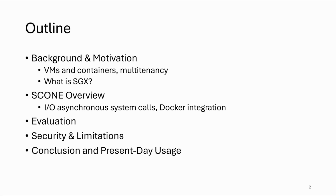So I'm going to give you some background information as well as the reasoning behind the research and development of SCONE. Then I'm going to give you a high-level idea of what SCONE is trying to accomplish. Then I'm going to show you the results from the research paper. Then I'm going to show you the security of SCONE as well as its limitations. Then finally, I'm going to wrap it all up in a conclusion and show you where SCONE is today.